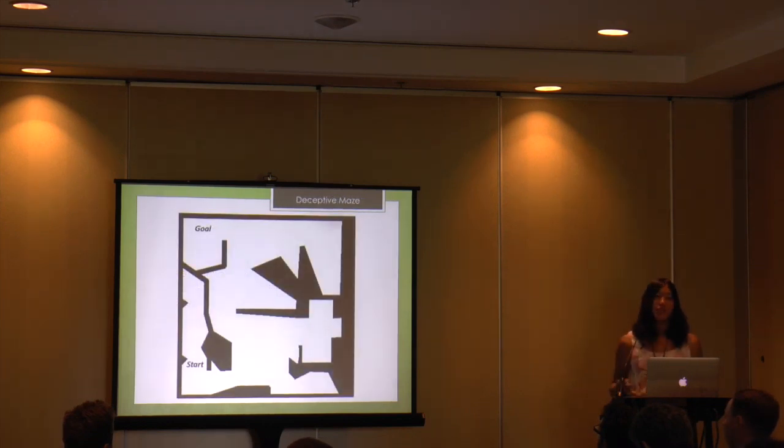So this is the first experiment we did, and it's a deceptive maze similar to the example I showed earlier. Although there's deception, both of the treatments have a diversity objective, so it's actually a relatively easy problem for evolution to solve in this case.